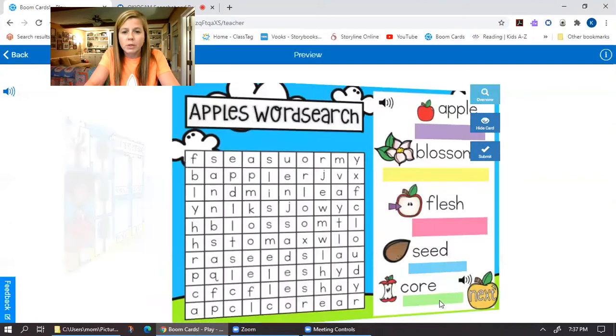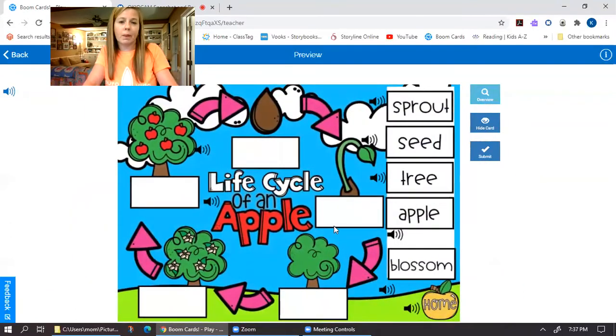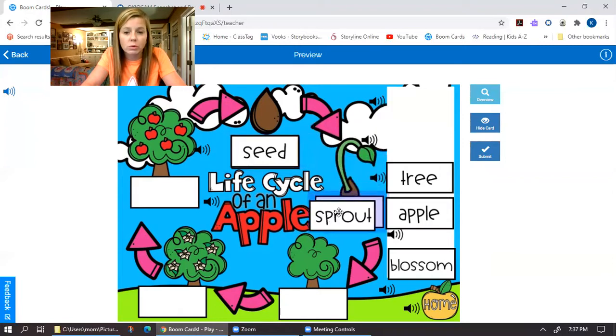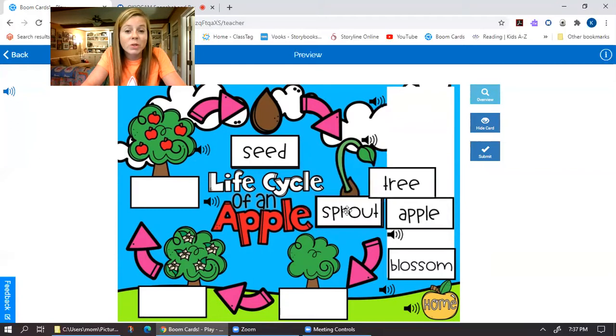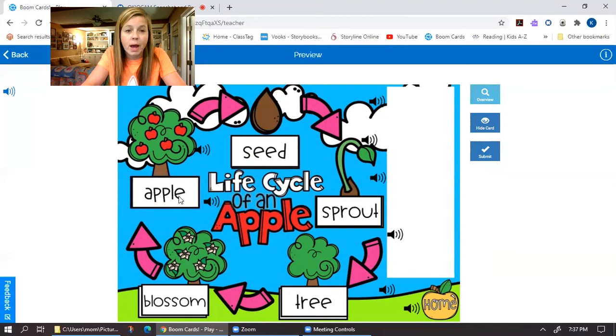And I'm gonna skip to the back part here. So this is one of the things we're doing. So life cycle. Do you remember what this is called? The seed. Then we have the sprout. Then we have the tree. And remember, it takes years and years for it to grow, right? The blossoms. And finally, the apples.